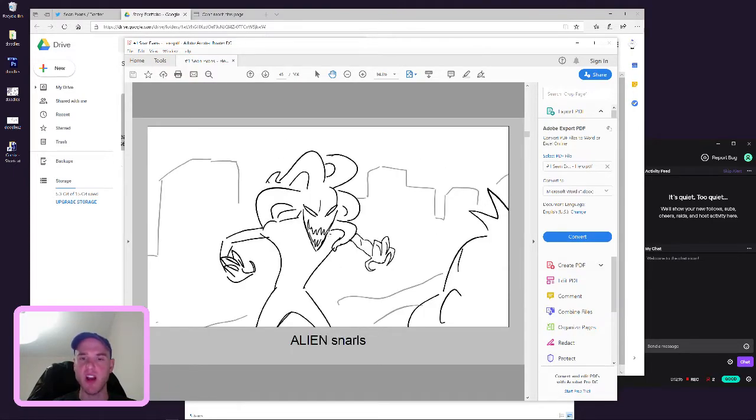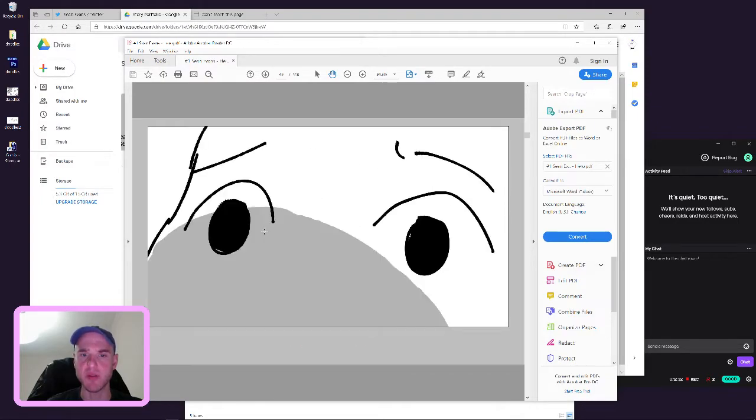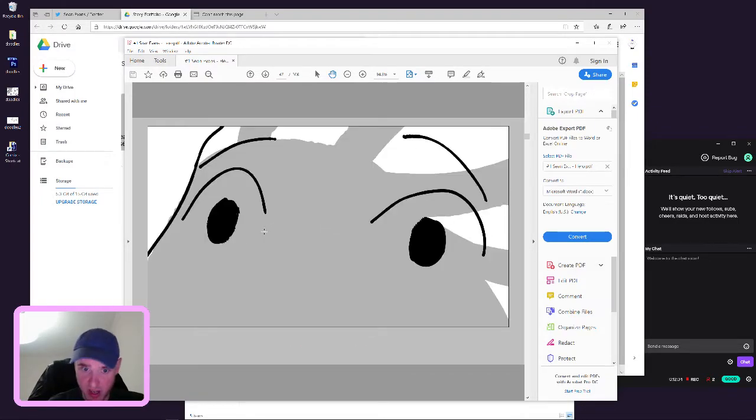Alien snarls. I found that interesting because maybe like this character, and again, I'm just reacting here, I'm not sure where the sequence goes, this character is trying to put on an air of being an alien predator. So let's see where this goes, because he's noble, and then he snarls. Cool. So we cut to the guy, kid's scared.